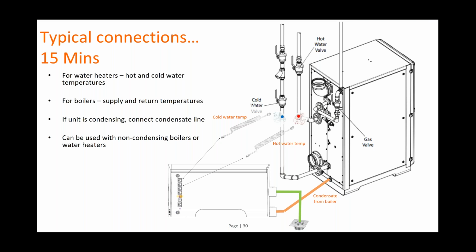If it's your boiler, it could be supply and return. If it's your water heater, it could be water in and water out. We even have an auxiliary temperature sensor that you can use to measure air. And something wonderful happens when you connect these sensors. And I'll talk about that in just a little minute.